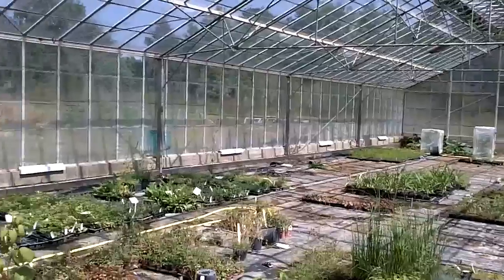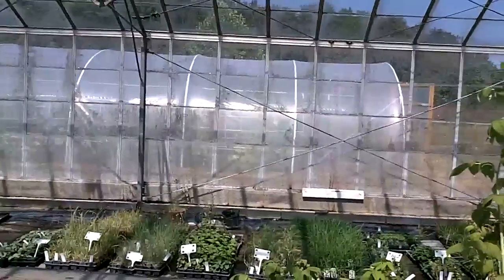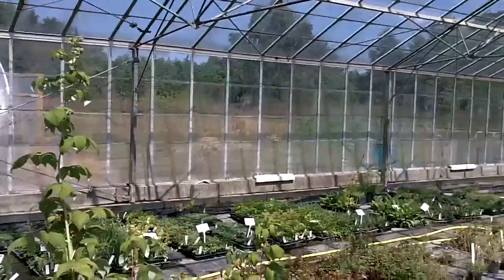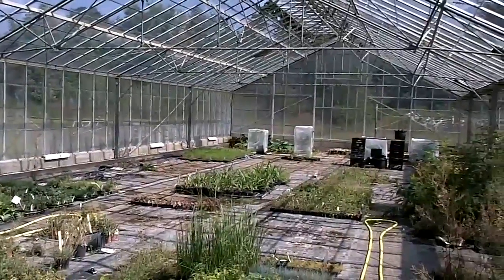So under glass, August is that sort of in-between time of the year. So we're clearing up in here from the busy summer, getting ready to start pricking out some autumn crops in the not too distant future. So there's quite a lot of gaps in here. There's also quite a lot of gaps outside in the cell area, because it is just literally that time of year and crops are turning over.